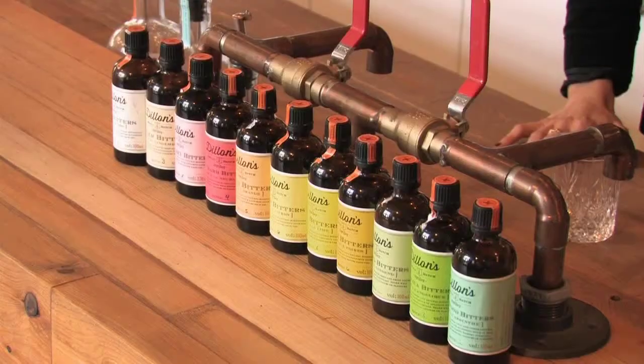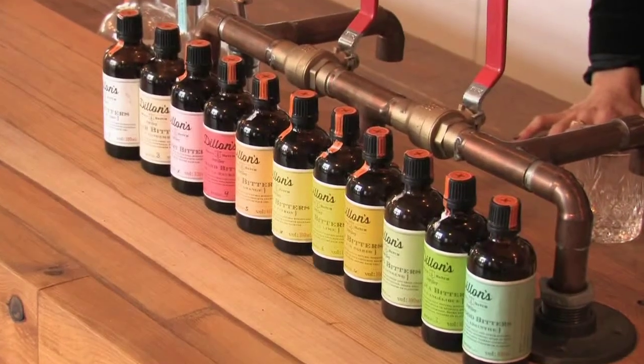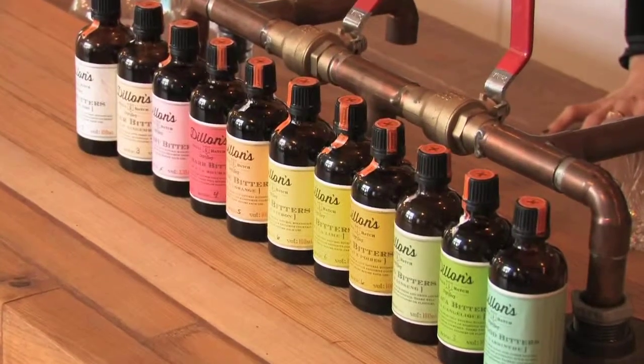And again, as you say, we're using local fruit to make these. So this is very much about a local flair of something that's been around for a long time. Absolutely. Yeah, we have a lot of fun with them. Bartenders, mixologists love them. Sure. Even the home bartender or the home cook or baker. Exactly. There's so many other uses too.